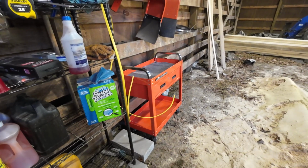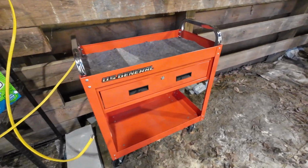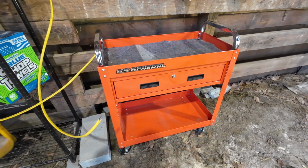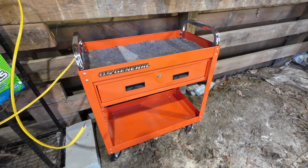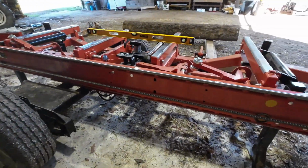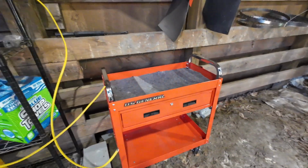So this is a cart. I bought this tool cart from Harbor Freight. Gosh, I bet I bought this thing 6 months ago. It was holding all my car cleaning supplies. I got the color on purpose. Yeah, that's intentional. So I brought this down here.